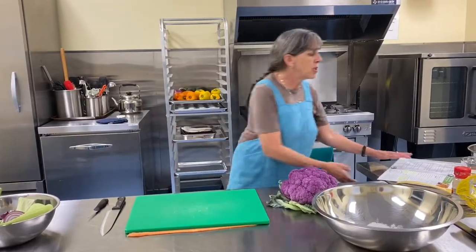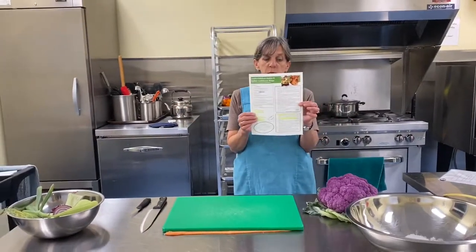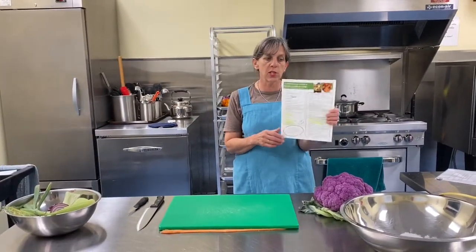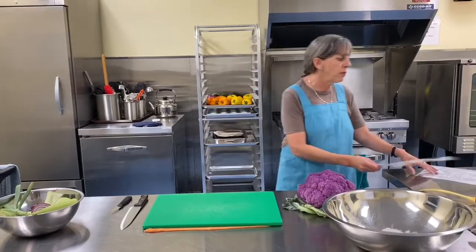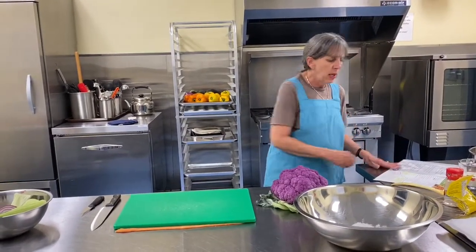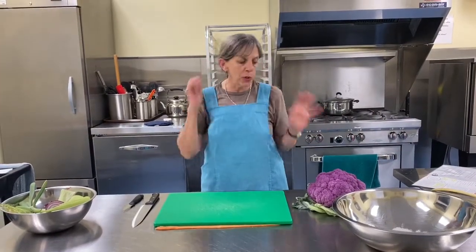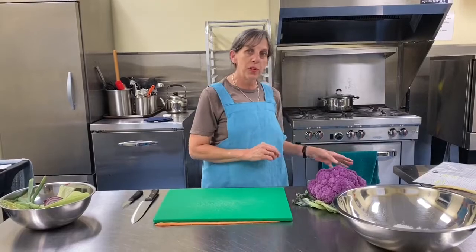I want to just quickly show you, when you open up your box, you get this beautiful sheet of instructions. It tells you how to do everything, where your food came from. It's fantastic. I love this. It's so nice. I'm following their recipe, okay? This is not a Margot recipe. This is Margot following a recipe.